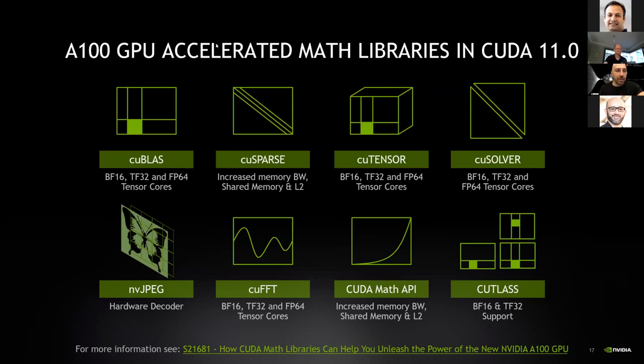Fantastic. One more question coming here. How does ARM fit the NVIDIA ecosystem in the future? Whatever you can share on the public.